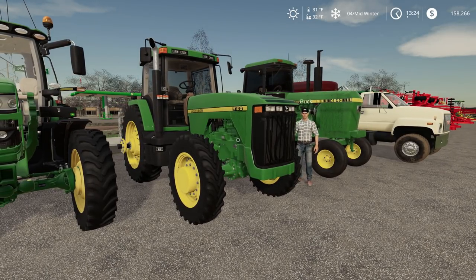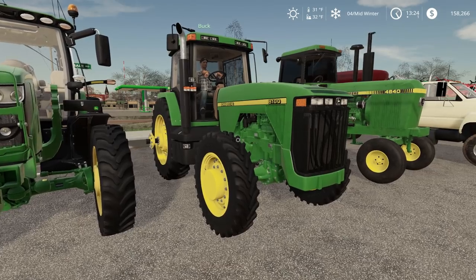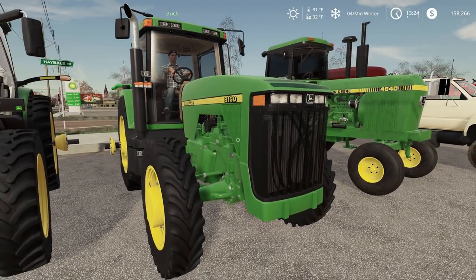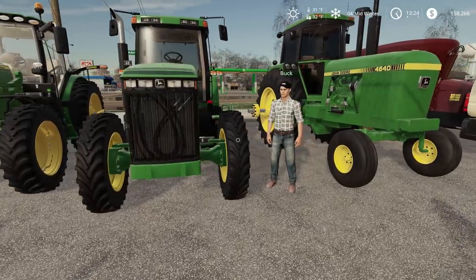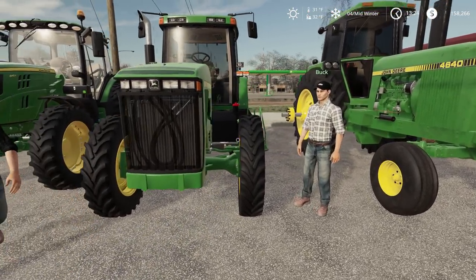All right, and let's move on to this beauty, our 8100. It does not have duals on it, but that can be arranged. Fire up, Buck. Yep. Fire up. All right. So she does fire up nicely, for being 31 degrees this morning. Fire up fairly easily.